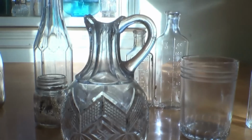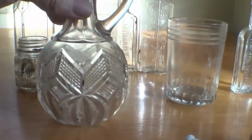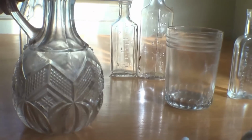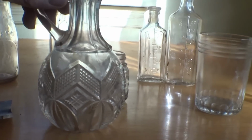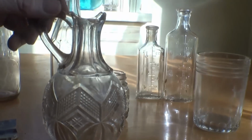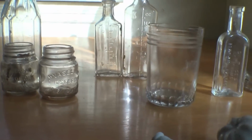There's our cruet. It's got the top chipped real bad, but sometimes we save them. People can make a little flower vase out of that. It'll turn purple, so we may turn that one purple, and rather than throw it back in the hole, turn it purple, and somebody may want it.